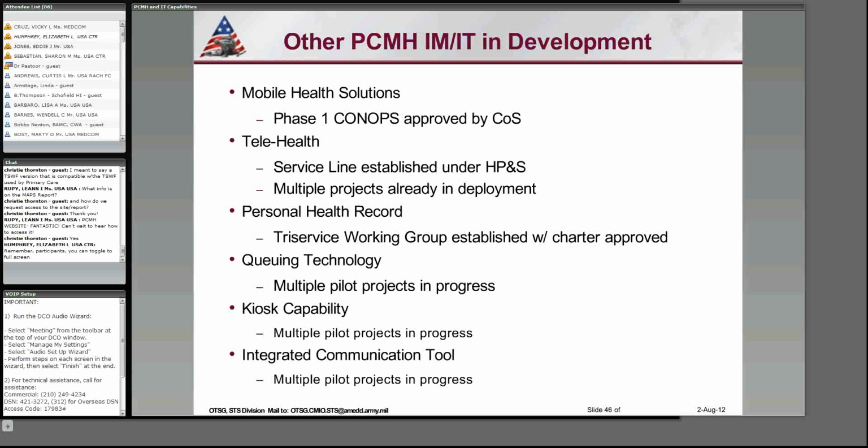There's a personal health record working group that has been developed by TMA, and there's a charter established for this group, and they're charged with developing a personal health record capability ASAP. There are multiple pilot projects for queuing technology, kiosk capability, integrated communication tools. All of those are on the HLFR list, and we just don't have an enterprise solution selected yet, but we've got lots of pilot projects out there that are proving the value of these tools.